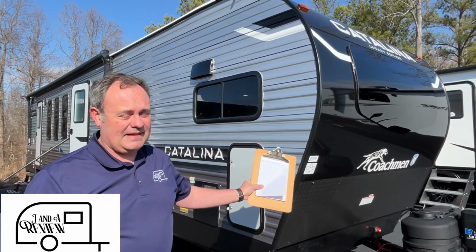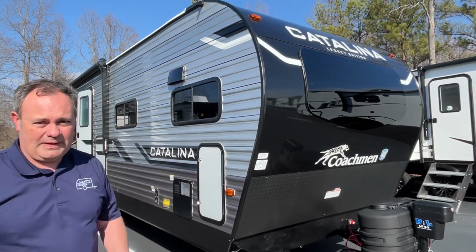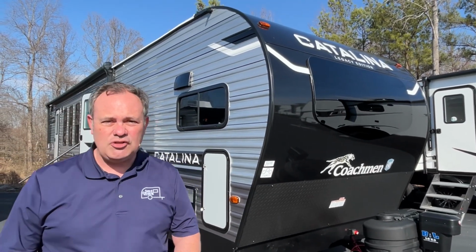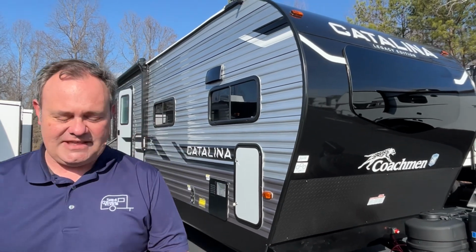Today we are excited. We've never seen anything like this. This is our first one to actually see this kind of floor plan, but it's a 2024 Coachmen Catalina, model number 333FKTS. So let's get started.